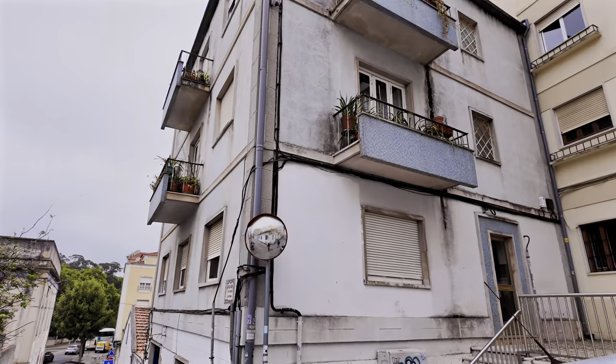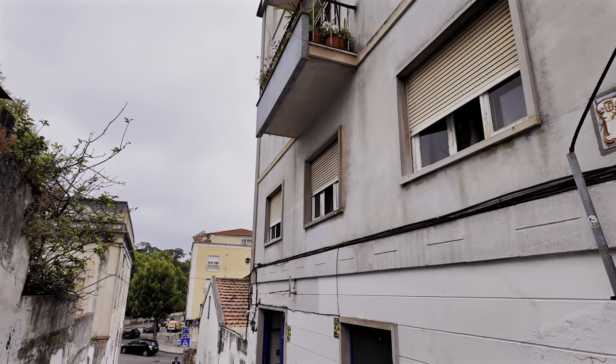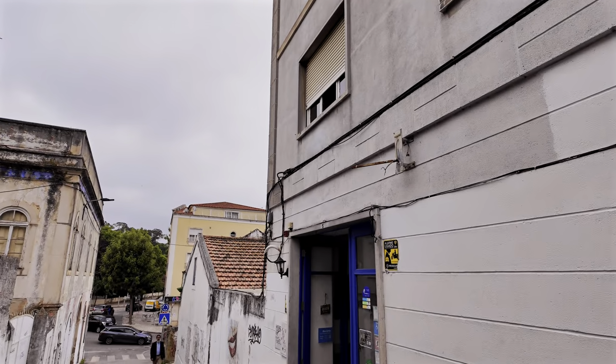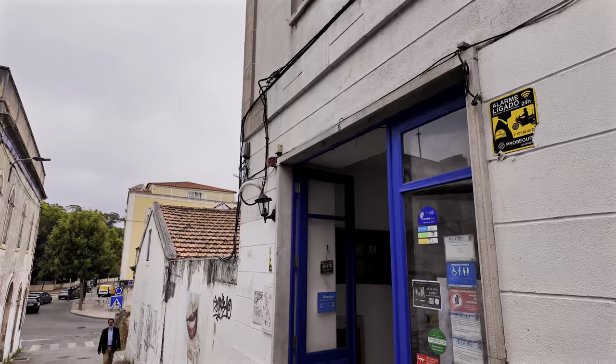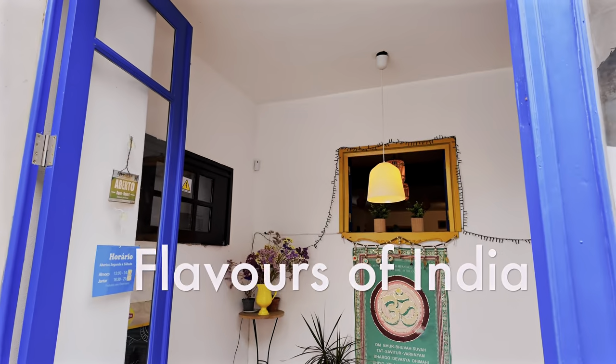Now we're heading to our favorite restaurant in Caldas, Flavors of India, as a going away party since we're moving to Lagos. And we'll head out. Yeah.